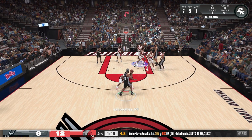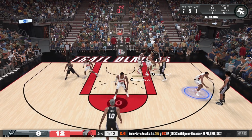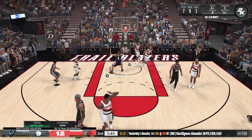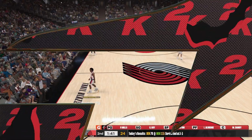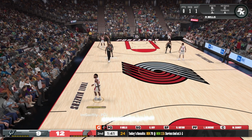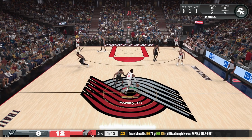Shot clock at 5. Pass to Vassell. San Antonio needs to draw the shot here. And the shot clock expires. 24-second violation. The Trailblazers making a switch here. Number 5, Rudy. Trailblazers leading by 3.